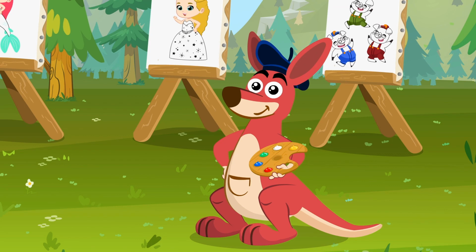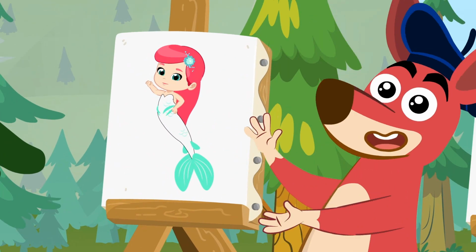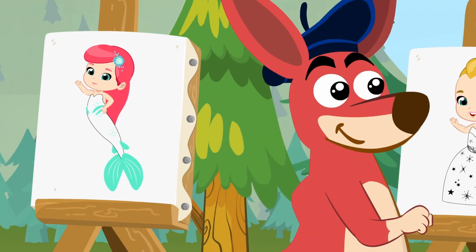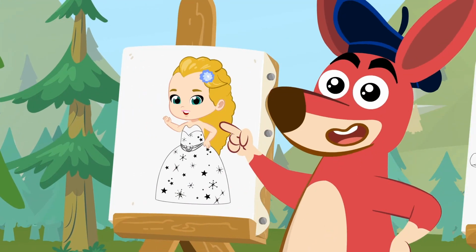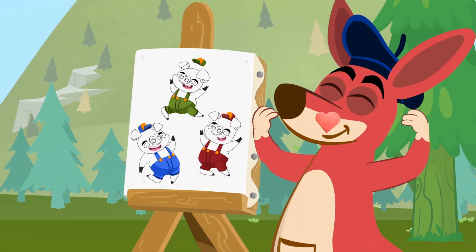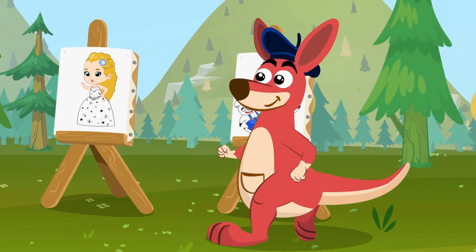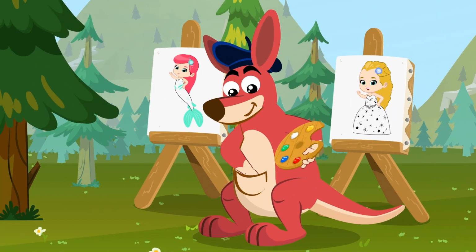Let's see what we're painting today. A little mermaid. The snow queen. Three little pigs. That's also my favorite story, Kangoo. Let's color.